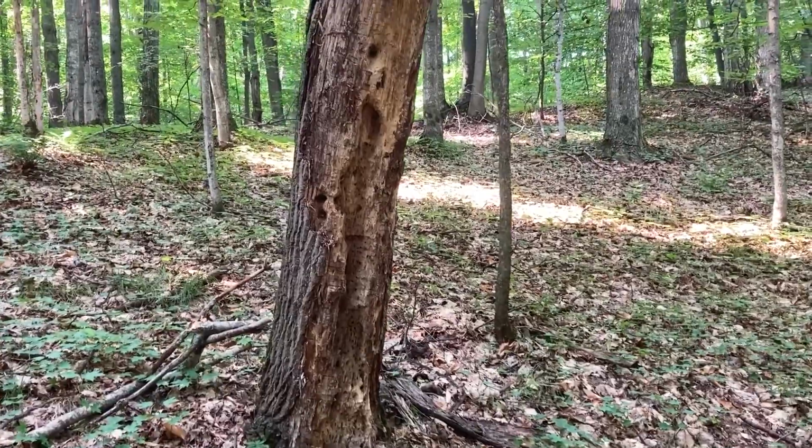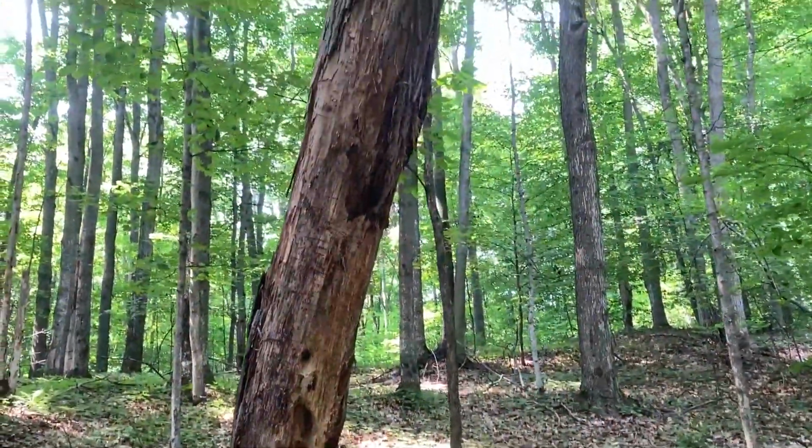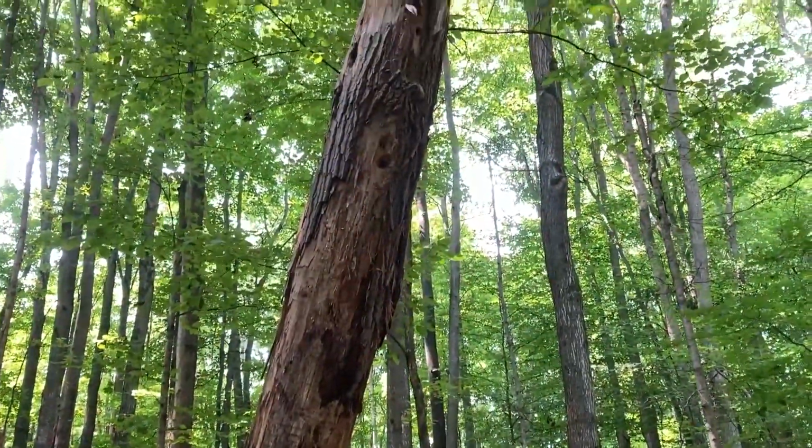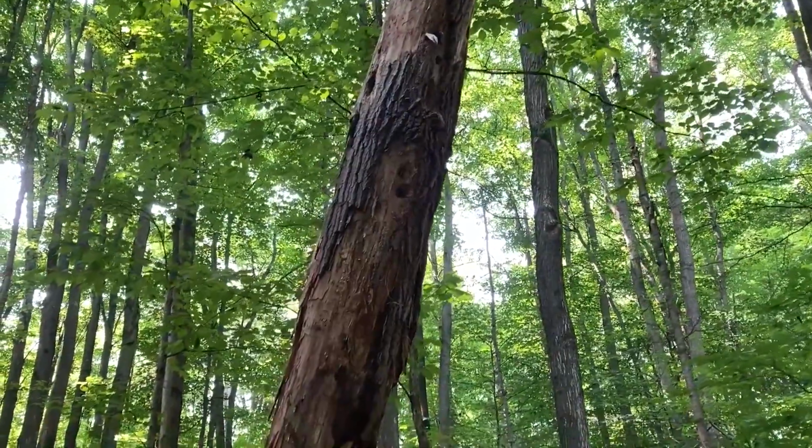There must be a lot of hungry woodpeckers in this natural area because I've seen a lot of trees that have numerous holes punched into them. I'm sure on feeding frenzies.